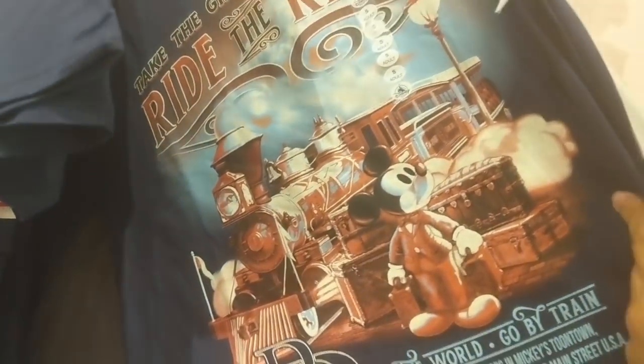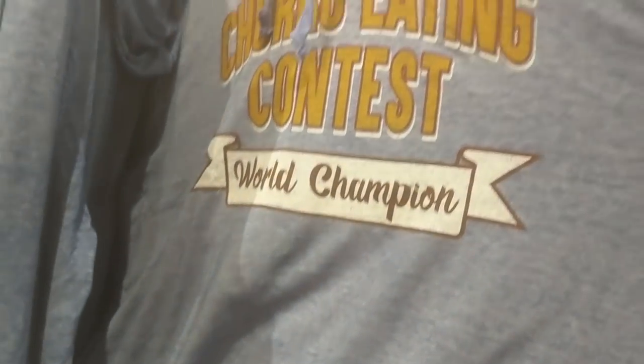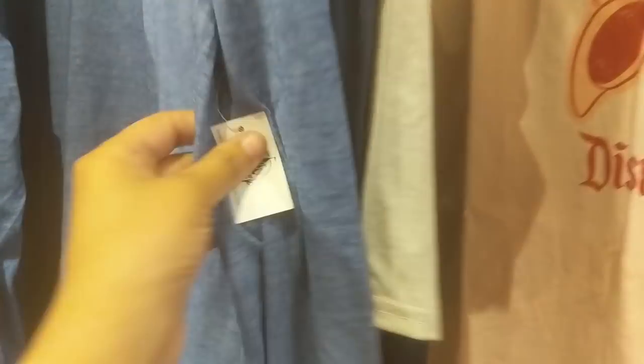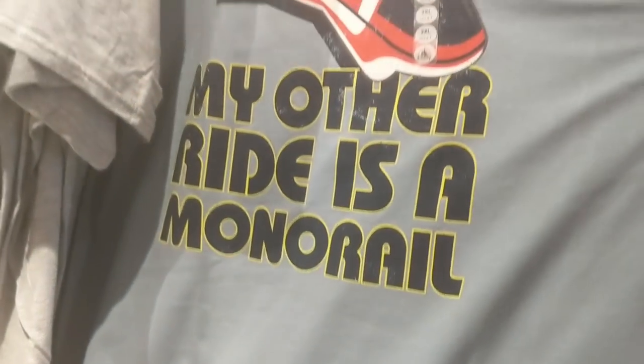More shirts. You can see this one says Ride the Rails. This one's actually kind of cool, the railroad-themed one. This one says Churro Eating Contest World Champion. Oh, this is adorable. And this one is actually $14 with the little hoodie. My other ride is a monorail. Aw, cute.